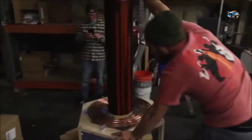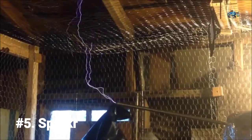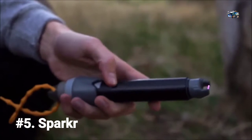At Power Practical, we love high voltage, shooting sparks, and lighting up the party. After bringing this tested oil to life, we knew it was time to put one in everyone's pockets. Introducing the Sparker, a plasma lighter and flashlight in one.